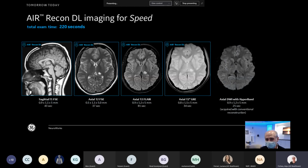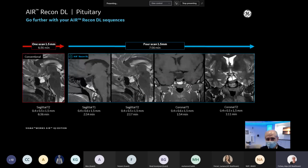Here's a great example of how you could use it to reduce the overall duration of the exam and still maintain excellent image quality. Here's an image here from our collaborators showing that they wanted an extremely high resolution scan of the pituitary, so they were doing 1.5 millimeters thick without a recon DL to get adequate signal. The duration of that particular scan is quite long. But by having this algorithm running directly on the scanner, they're able to not be so concerned about noise, maintain the spatial resolution and slice thickness that they wanted to get, and if you notice, the scan time of all of these sequences is just a little bit longer than the single scan without AirRecon DL.